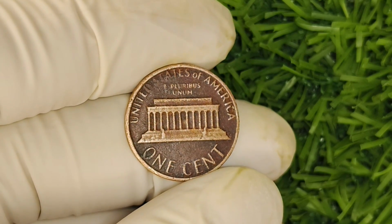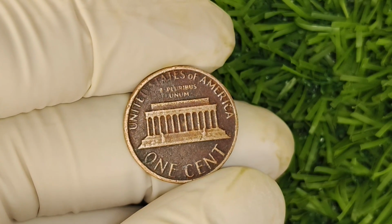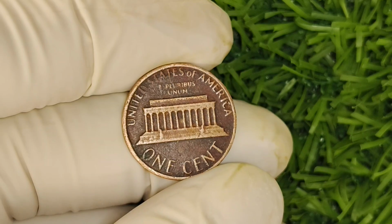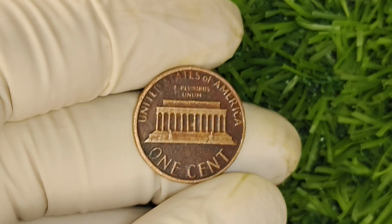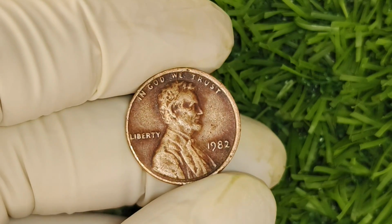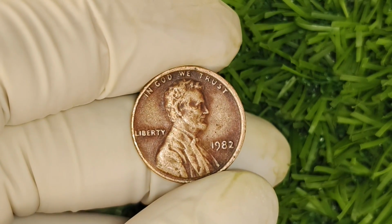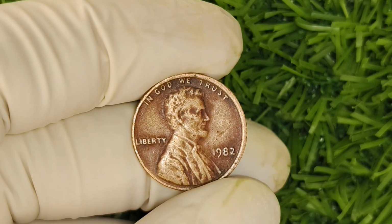The weight is another clue. A copper penny weighs about 3.11 grams. Zinc ones? About 2.5 grams. So if you've got a 1982 no mint mark penny that's a small date and it weighs 3.11 grams, buddy, you better put that thing in a velvet-lined box and call a professional coin dealer.